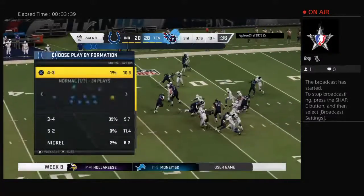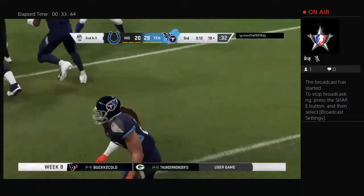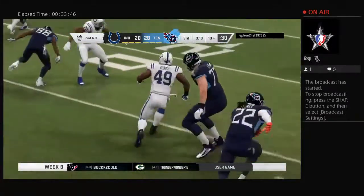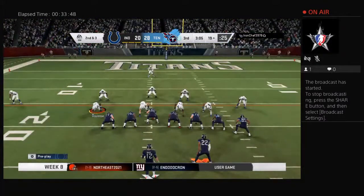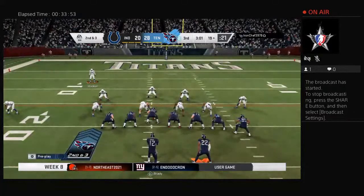A solid run on 1st down. Gain of 7 leaves him with a 2nd and 3. Despite the blitz, they're still able to pick up a nice solid gain. The disadvantage of blitzing often alters the normal spacing and run fits and leaves creases like they were able to exploit right there.